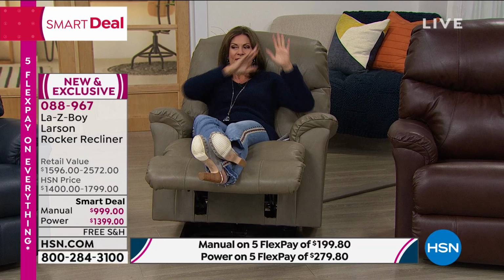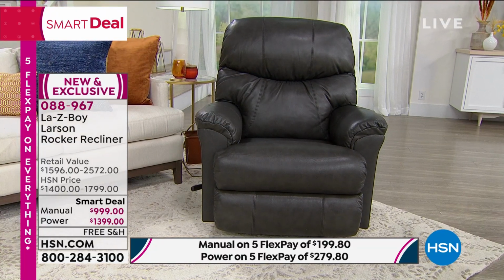All the upgrades we're including for you. This is La-Z-Boy. This is leather. This is memory foam. These are all the upgrades that typically you would pay more for, but we're doing the manual under $1,000 for this. And if you want the Power, under $1,400 as well. So limited quantities on everything. In fact, how many do I have total, Rob? 585, that includes all the colors, okay?